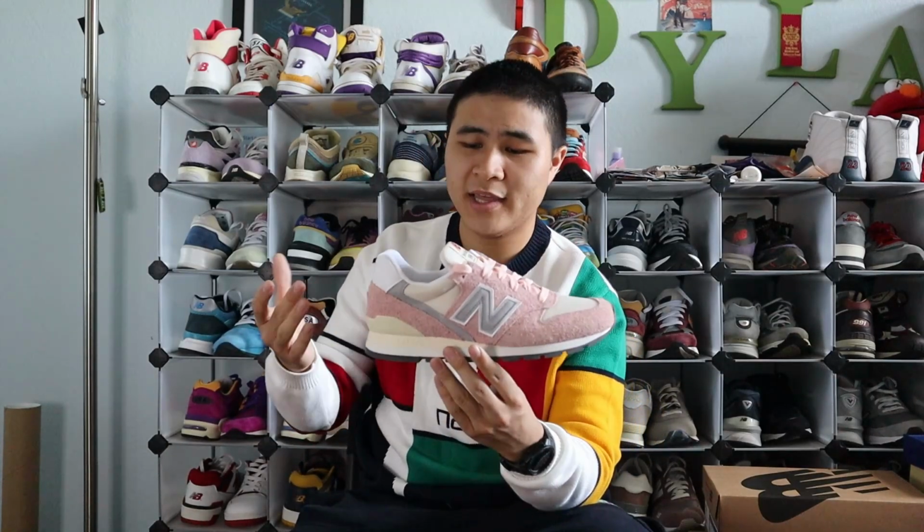And coming in at number 18 is the Teddy Santis 996 in the Pink Haze colorway. You guys hear me say it all the time, I'm gonna say it for the millionth time. New Balance always kills it with pink, and this 996 from Teddy Santis is no exception. I mean, come on, look at the pink hairy suede. It just works so well.